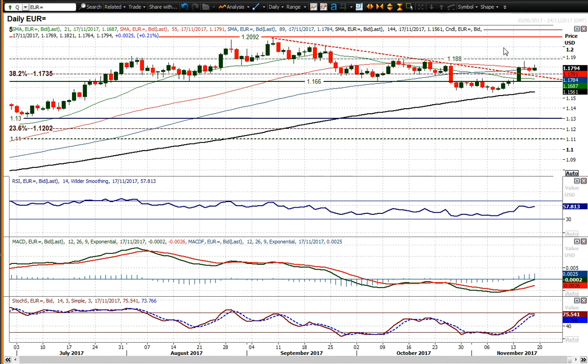So you're hanging on to the argument of this upside break, but not yet on a sustainable basis, because that would be bullish above 1880, and we're not there yet. But interesting moves on the euro nonetheless.